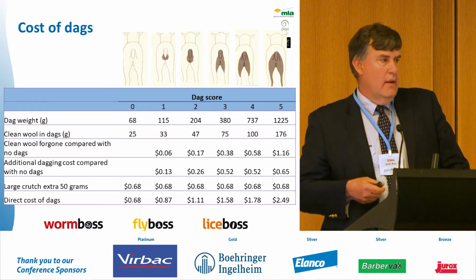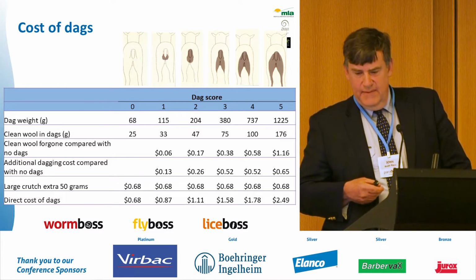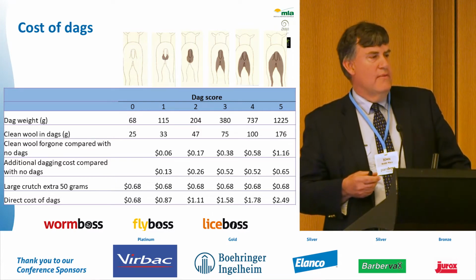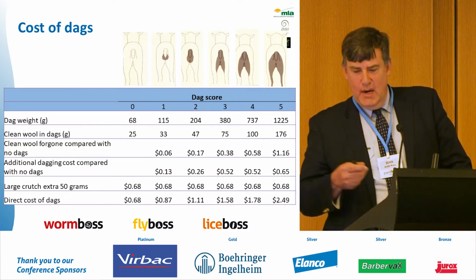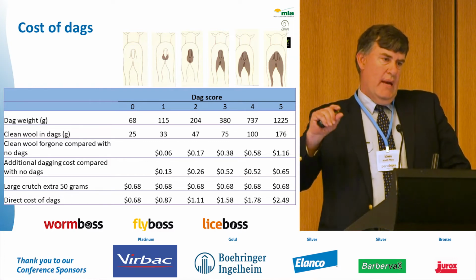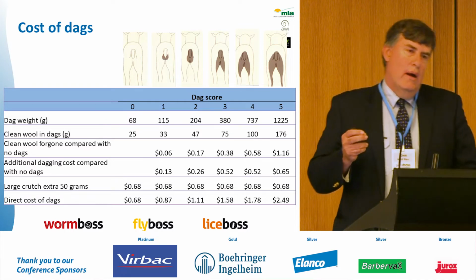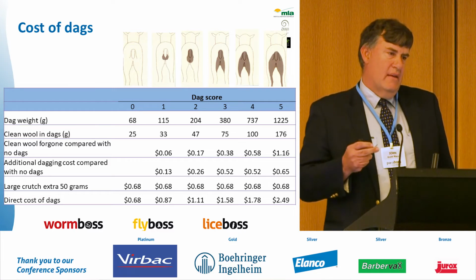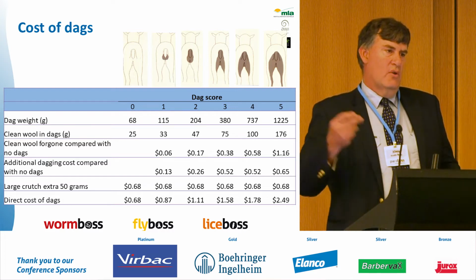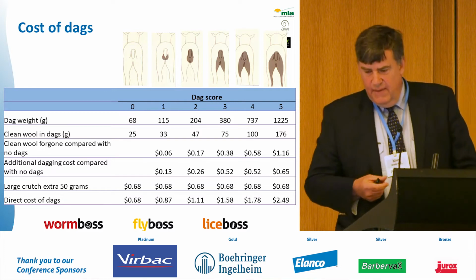Now, John Larson and a number of other people from the McKinnon project, with a number of trials over the years, have got out there on the cradles and collected and weighed dags from sheep of a variety of dag scores. And obviously dag weight increases. Now, just that first line, with the dag weight increases with higher dag score, is that the actual yield of wool in those dags goes from about 20 to 25% with the low dag score, down to 15% clean wool when you've got a dag score 5 sheep.